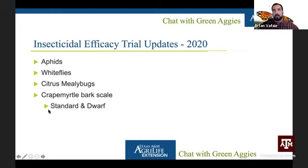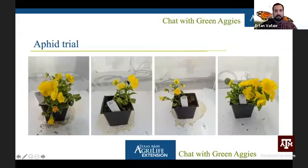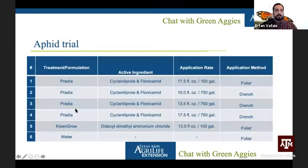This is a little bit more geared towards the production side of things, although some of the active ingredients may be relatable to the landscape, and thus may be helpful in that sense as well. So for the aphid trial, we're looking at aphids on pansies within cages. We're infesting them and treating them with different insecticides.